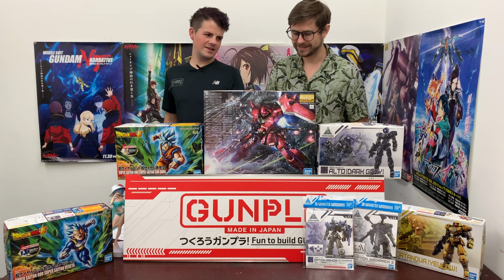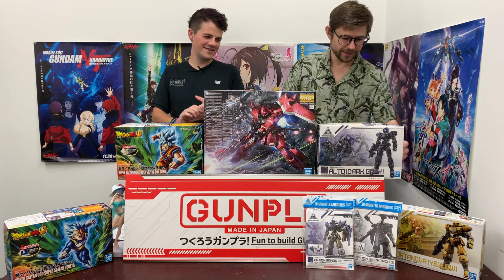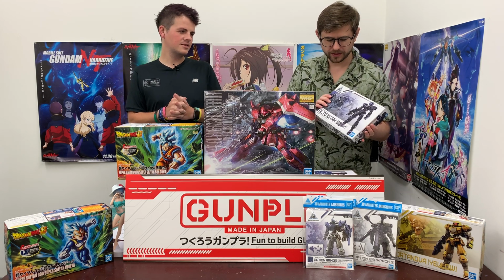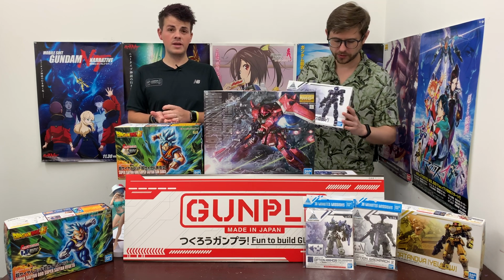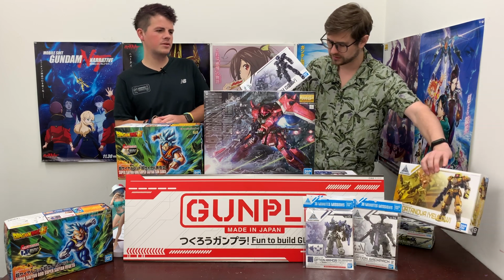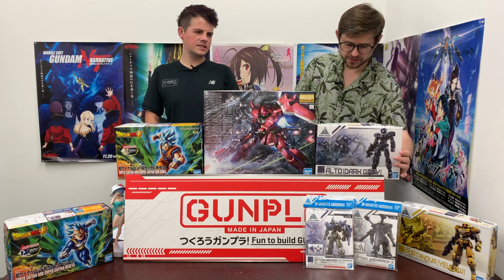Right, and there's plenty of 30-minute missions that you're probably not going to be building. A lot of this stuff, you and the boss man did that video where you live built the 30-minute missions, and really these are quite the same, but we're getting a lot of different looking colors so you can combine them and make your own custom versions. That's kind of cool.